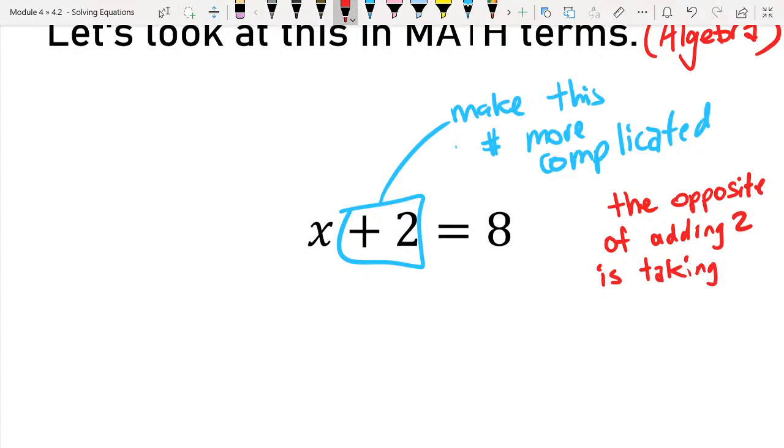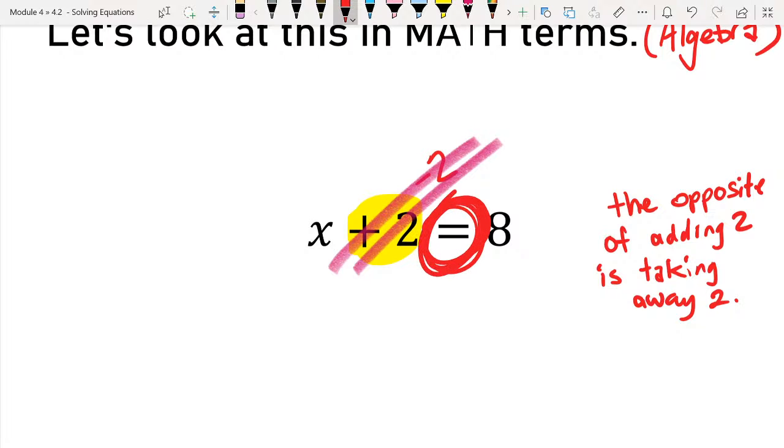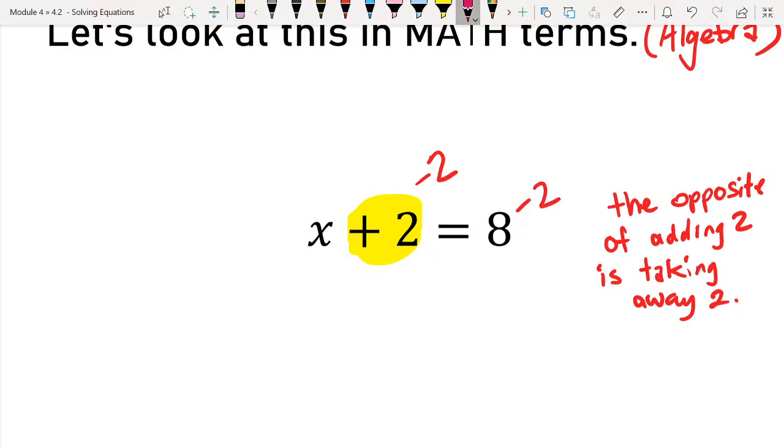So here's what we do in math. To do algebra, we would look at this and say, okay, they have added 2. That's how they have made this more complicated. And the opposite of adding 2 is taking 2 away. That will undo that. If I take 2 away, that is going to serve to undo this change that they've made. But because it's an equal sign, I have to treat both sides equally. So if I take 2 away from this side to undo the change, I've got to take 2 away from that side. If that sounds a little weird, with a bit of practice, we'll learn the algebra.